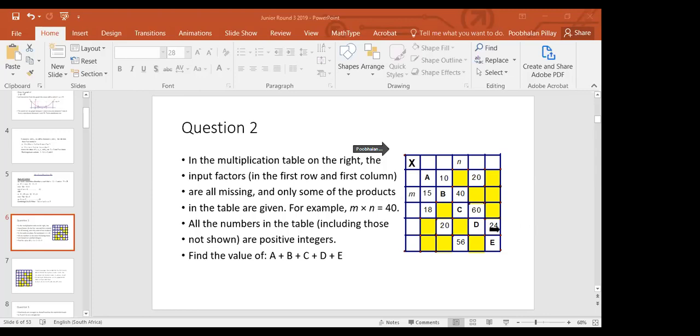If you start examining the table, you've got 20 and 10 in one column here, 20 and 10 here, and so on. And there's one place where you've got 40 and 56. Now, if you look at this n here, it is going to be a factor of 40 and also 56. Because something times n equals 40, right? You agree. So n is a factor. 40 has a lot of factors, but it's also a factor of 56. So n is a common factor of 40 and 56. Now, what these people were doing was actually finding the highest common factor.